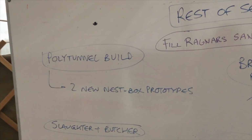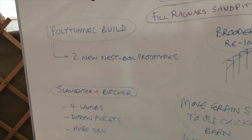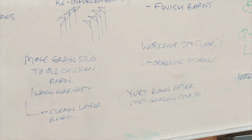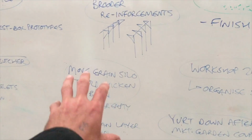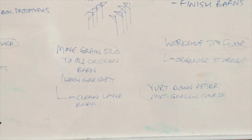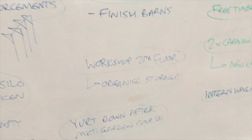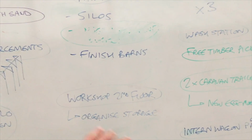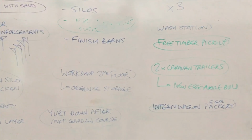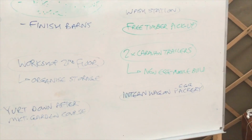We've got the polytunnel to build, and we're going to prototype a couple of new lighter weight nest boxes that will go in the new eggmobiles next year. And we've got some slaughtering of big animals to do for home supply. And we're going to move our homemade grain silo to the old chicken barn so we have room for winter storage of the rhino. Take this yurt down after the market garden course and organise our workshop and build a roof, because the workshop's got a loft that's good for storage, but it lets a lot of heat out in the winter if we put a wood stove in there, which we put in last year.